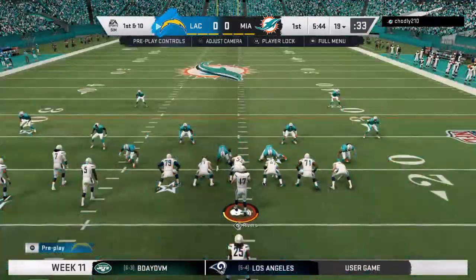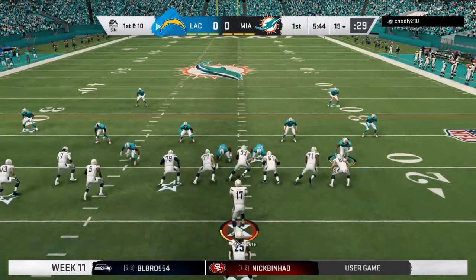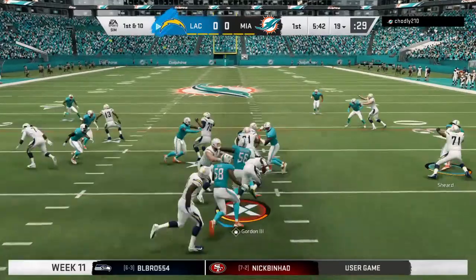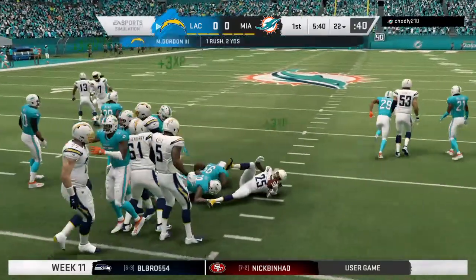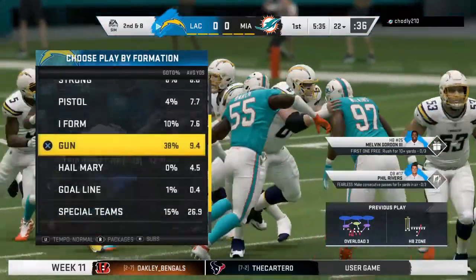Here we go. Set. 30 base. Let's go. You tighten up. Let's go. You tighten up. Now a first carry from Melvin Gordon. And he is brought down at the 22 after a gain of 2, and it brings up second down.